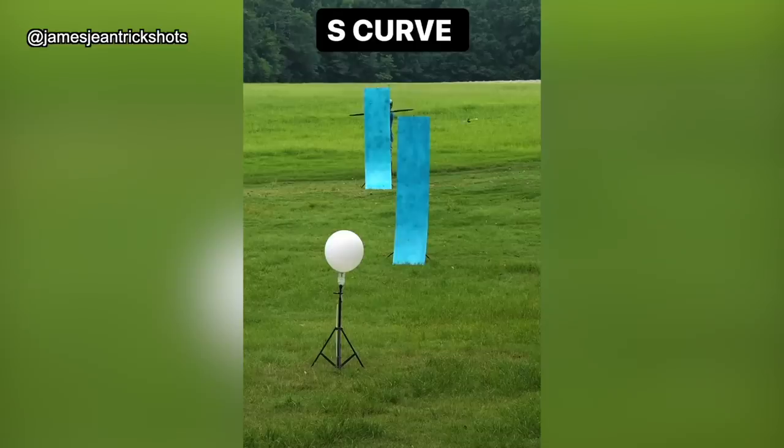For any of you archery fans out there, check out trick shot artist James Jean executing an S-curve shot that winds around two obstacles to hit the target. Good luck beating that, Robin Hood.